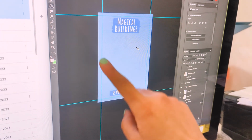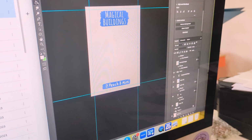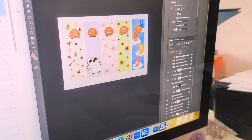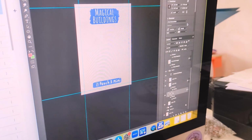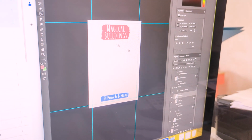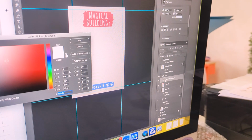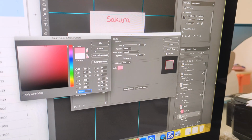Okay, so I'm going to use my magical buildings backing cards as a template. I'm going to make it pink for the Sakura pin, and then if I get the bookmark open again and get that dark pink, I think the bright pink, and then maybe do, I don't know whether to do this font that colour. I might do the font that colour, so I'll do that one. Change the font to that colour. Get rid of the background and then change that colour as well.